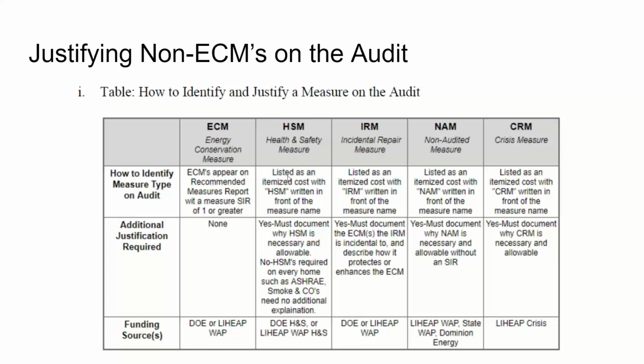Well, it says that you need to list the health and safety measure as an itemized cost with the HSM written in front of the measure, and we're doing a great job of that. And then it says additional justification required. On this section, there's a yes part and there's a no part. Yes says you must document why the HSM was necessary and allowable.